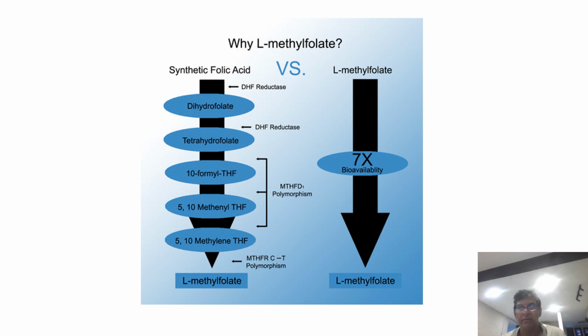In comparison, methyl folate is directly bioavailable, maybe approximately 7 times more. But on the other side, there can be a methylenetetrahydrofolate reductase challenge, or there can be a polymorphism which prevents the conversion of synthetic folic acid to the active component, L-methyl folate.